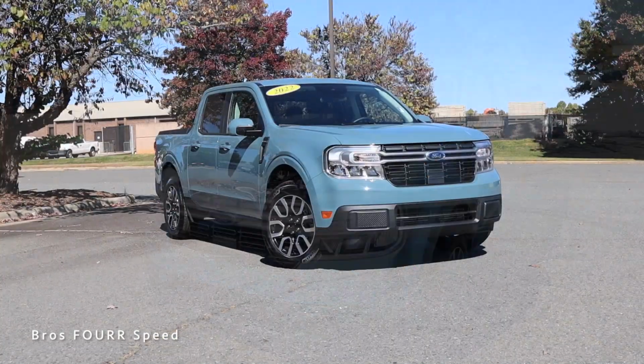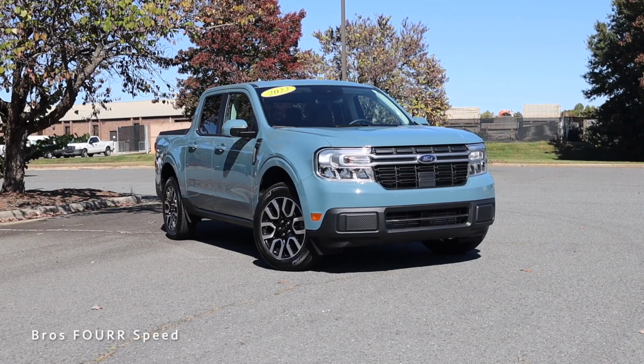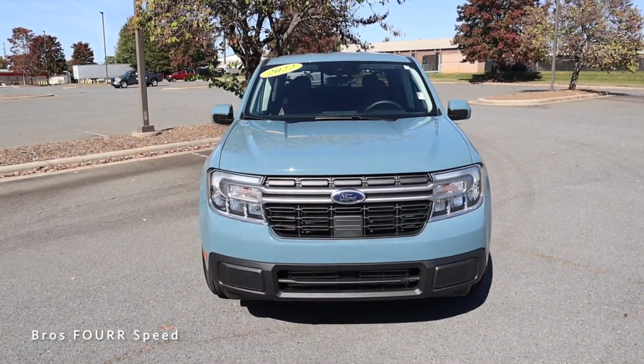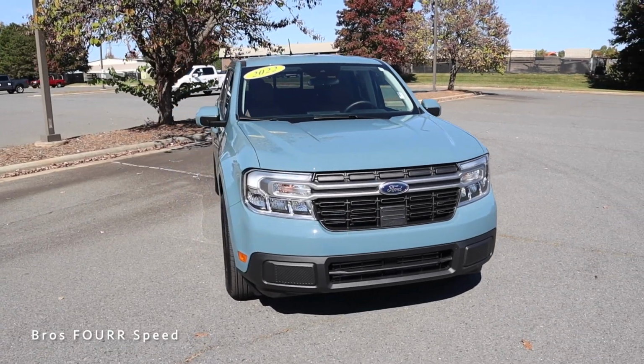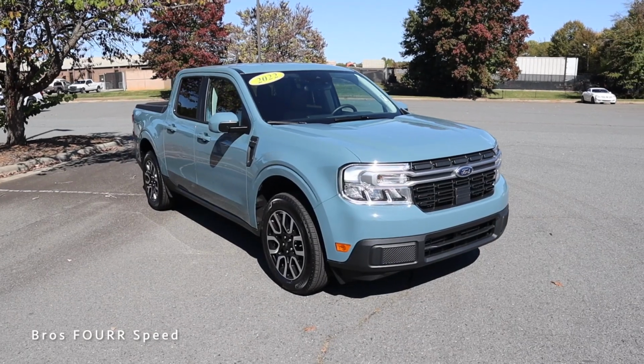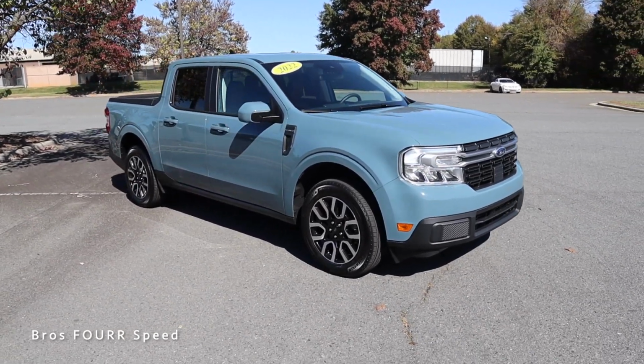This model here is all-wheel drive, however you can get front-wheel drive. It weighs in right around 3,600 pounds. It'll do 0 to 60 in just under 7 seconds, and it has a fuel capacity of 16.5 gallons. You'll expect to see around 22 miles per gallon in the city and 29 out on the highway.